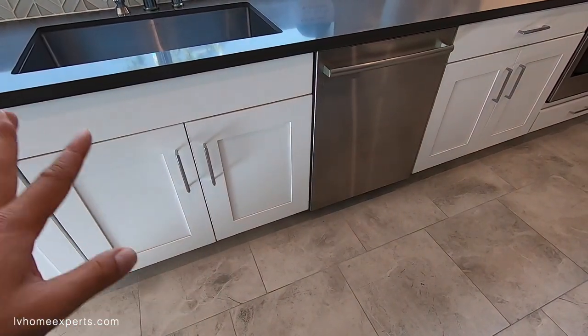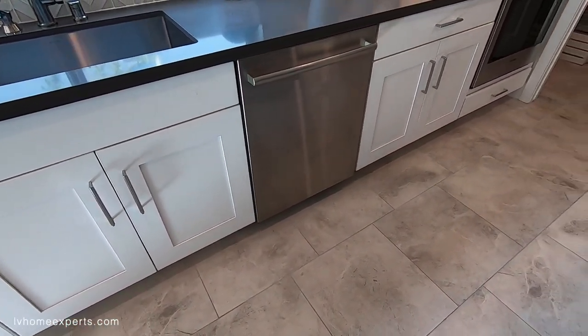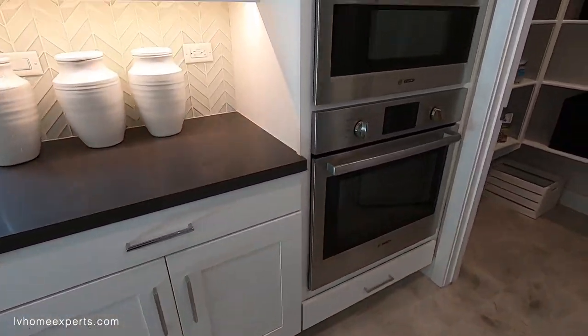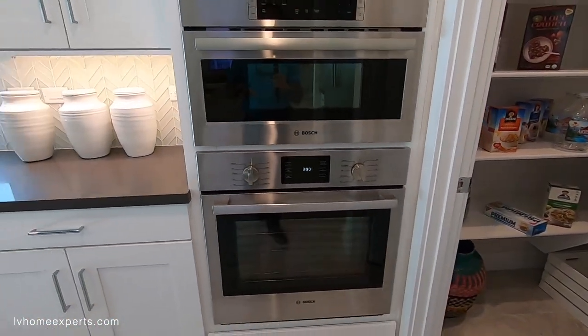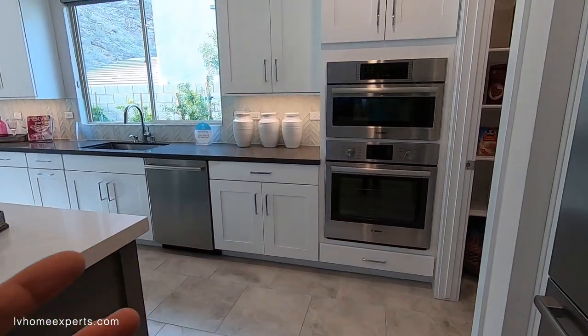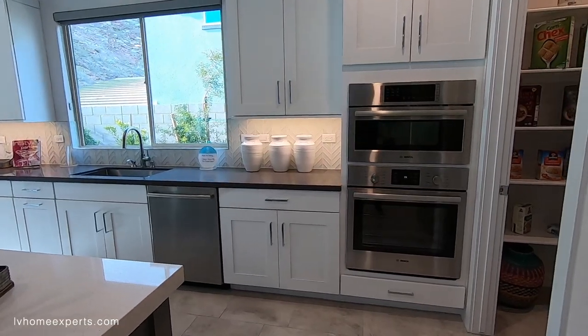Now with a home like this, maybe I want 2 dishwashers or maybe it's overkill. Let me know in the comments below. As far as Bosch appliances, I don't know if I would use Bosch appliances on a home like this. I would probably just do a Monogram, that's good enough for me.